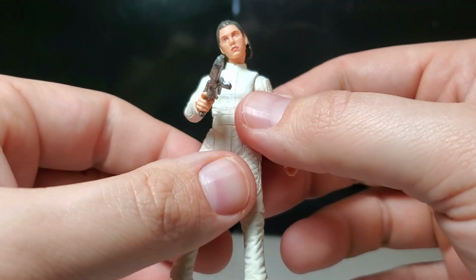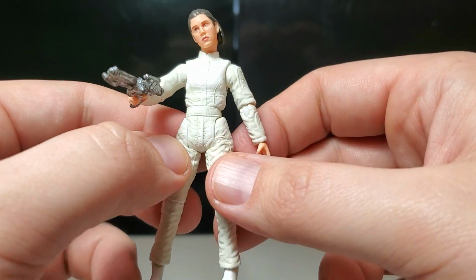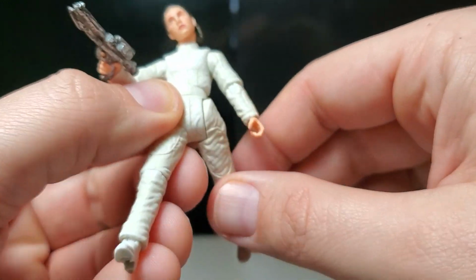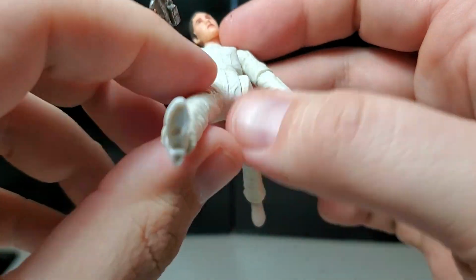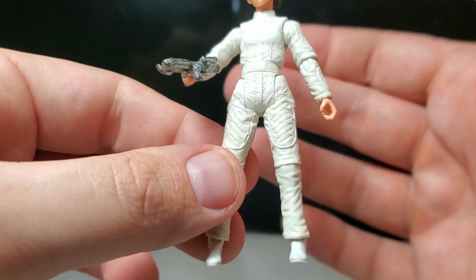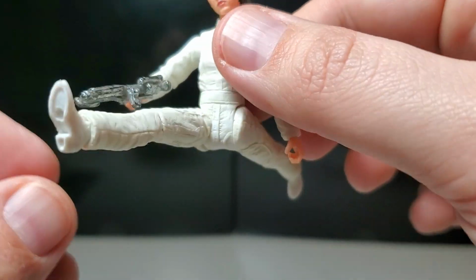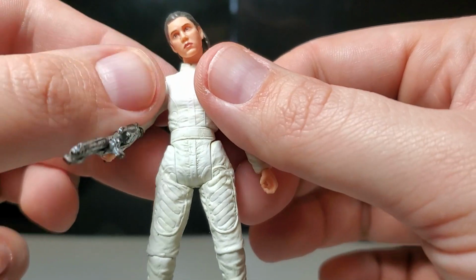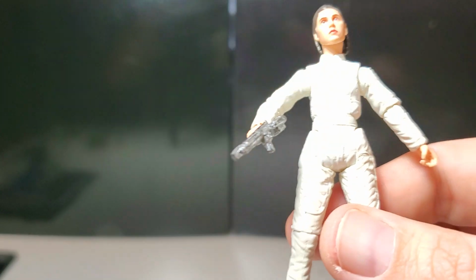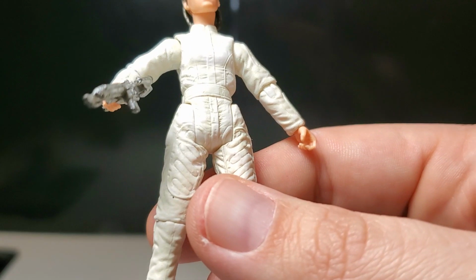Back to the hip articulation, they gave her the classic, it's not on a ball joint or a T joint, it's just the standard straight up and down. Oh, there it goes, it just came loose, so that's good. That means I'm not going to rip her legs off. I do like it when figures can do straddles and splits. She can do a full split, but she can't do a straddle. But in terms of sculpt, this kind of articulation in the hips helps for female sculpts so their hips don't look awkward. It can be done, but that's just what they decided to go with.